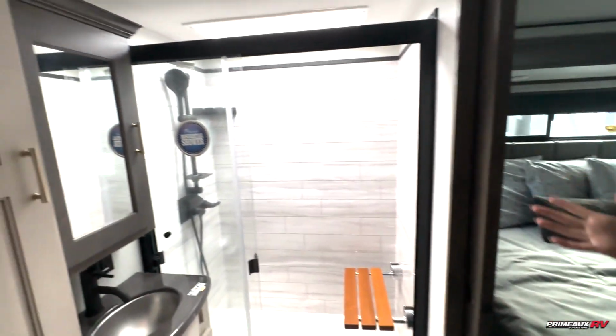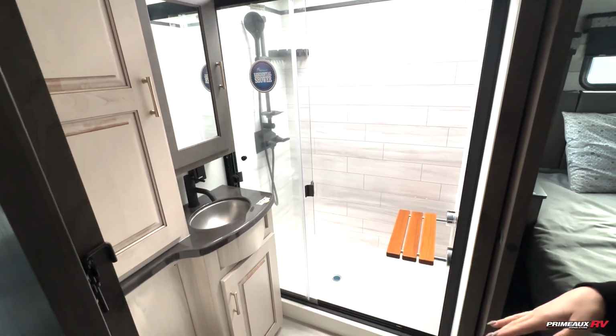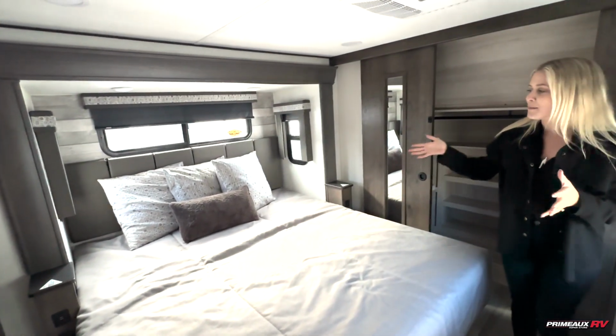And then we're gonna go back here. So this is the restroom. They have epoxy countertops, a porcelain toilet, of course, with the soft close lid. And then you have this awesome king size bedroom.